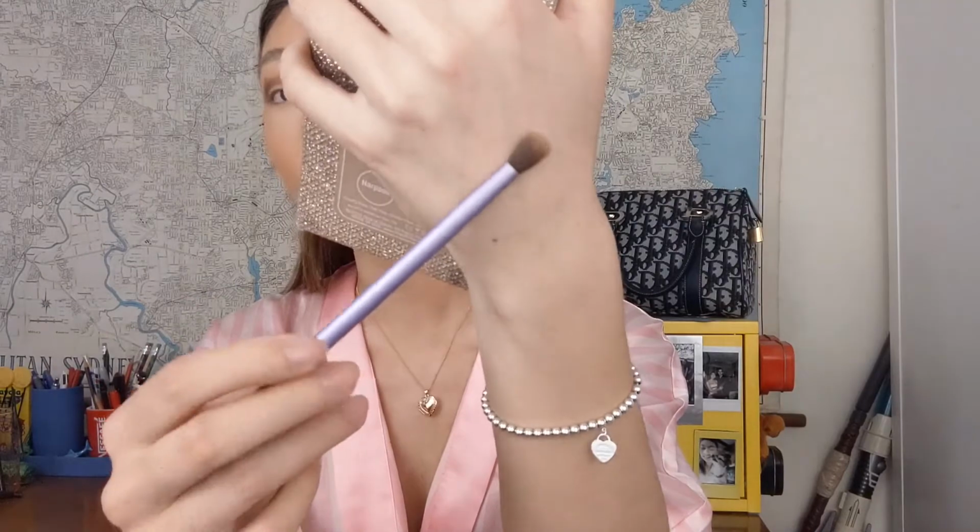Now that I'm happy with the intensity of that, I'm just going to be taking this blending brush from Real Techniques. It's just kind of a loose eye brush, and I'm going to be blending it from the front to the back. So I'm just starting off by blending out any harsh lines at the front of the eye first, just because I want less colour to be there, and then once I've blended that, I work my way to the middle of the eye, and then finally to the end.